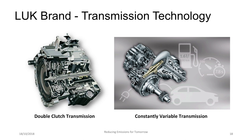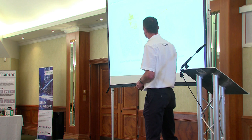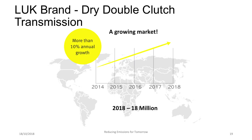We also get the same with continuously variable transmission. Now, this came out a little bit earlier. This was back end of the 90s, but we're still using a constant throttle by doing that, helping to reduce the emissions on cars. So what we're seeing, double clutch transmission, it is definitely a growing market. We're seeing sales of these going up 10% year on year.